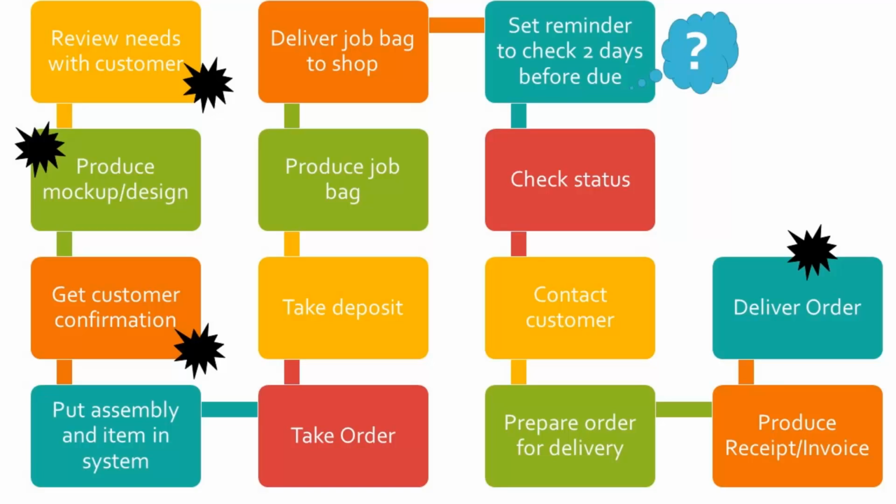In this example, the black stars indicate steps that will be taken that have nothing to do with the software. And the question mark represents something that you're not sure whether or not the system can accommodate. Now here's a bonus. If you don't already have an operations manual, going through this process will create one. Remember, you're not investing in the software. You're investing in your business, and this is really valuable work.